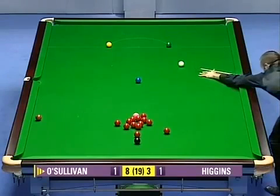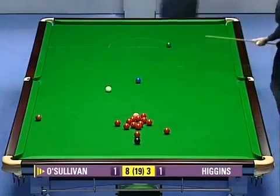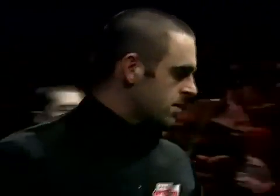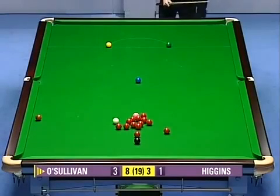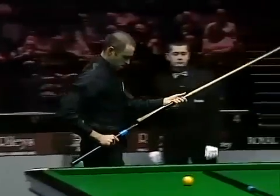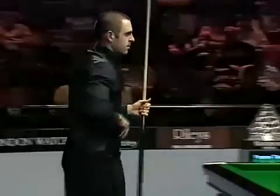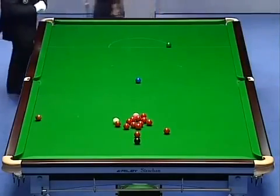His target here will be that red that's closest to the black. If he misses the red on the way up, he's perfect, but I think he's going to catch the red. End of break. A far from easy positional shot though, that. Yes, he just got into it too well. He didn't want to go anywhere near the bunch. He wanted to slip up the side of the reds. That white should have been about 12 inches to the left of where it was travelling.